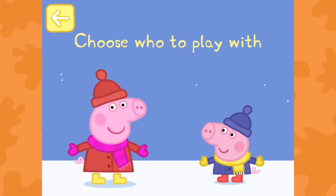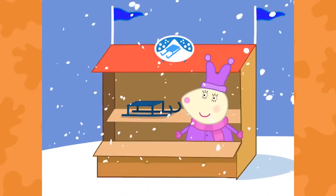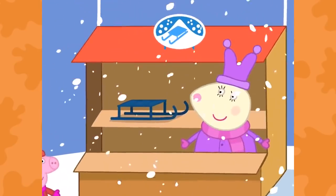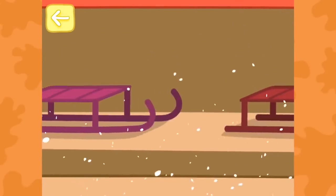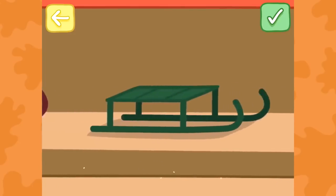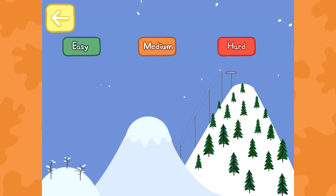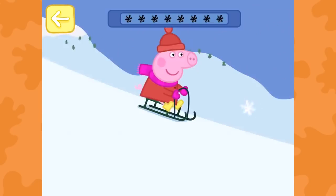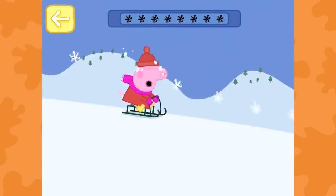It's time for tobogganing. Would you like to play with Peppa or George? Choose your toboggan from Miss Rabbit's shop. Swipe to pick a toboggan, then press the green done button. Choose a level, easy, medium or hard. Medium. Help Peppa collect the snowflakes. Can you get even higher next time?